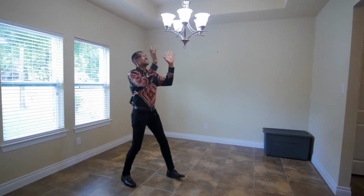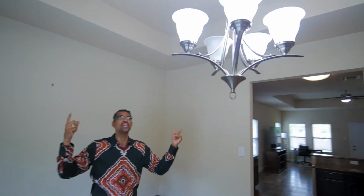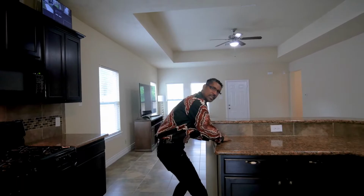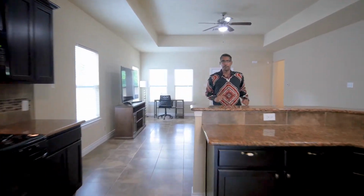And look at this. Guys, not just the fixtures that are nice, but I want you to look up, pan up. Guys, what do you think of the tray ceilings? That's right, tray ceilings. And look at this pass-through. How do you like this pass-through right into this open kitchen? Not just an open kitchen, guys, but I mean, look at the granite countertop.